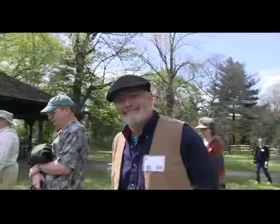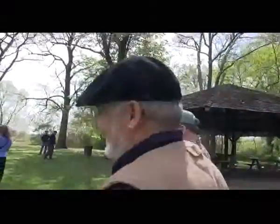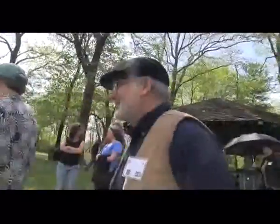Here's the artist looking at his bench. Are you going to tell those people to get off your art? No, that's what it's for. Oh, okay. That's why you called it a bench? That's why it's a bench.